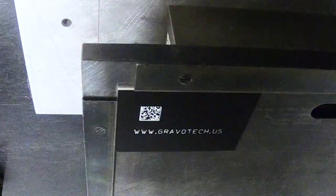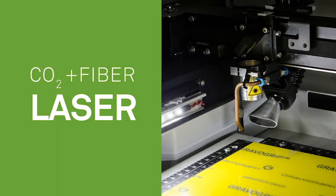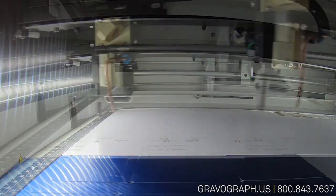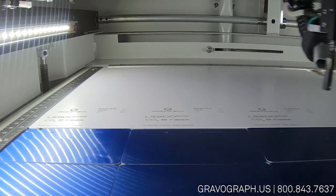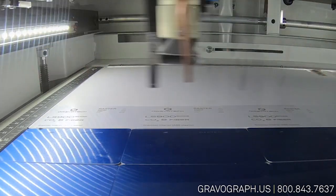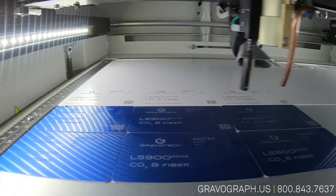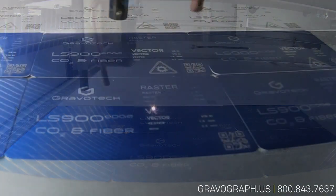Thanks, Jason. I hear you have a unique machine that combines two laser sources. Is this correct? That's correct. Gravograph has a machine that combines a fiber source and a CO2 source in one machine called the LS900 Edge. This machine expands your marking and engraving possibilities. The two sources complement each other because CO2 can mark plastics, wood, organic materials, and many other things, but not bare metal. The fiber can't do organic material very well, but it excels at direct marking on bare metal.